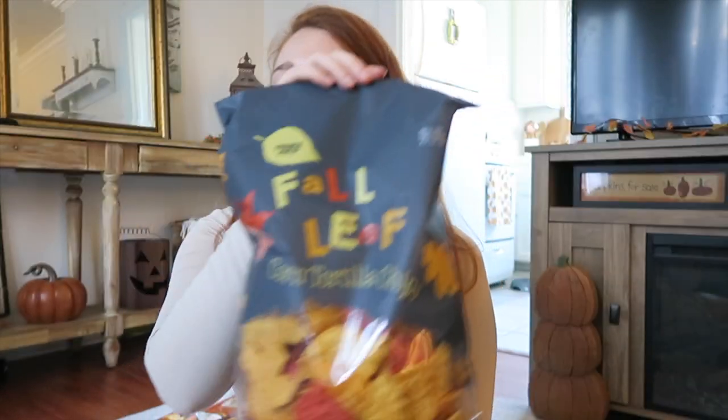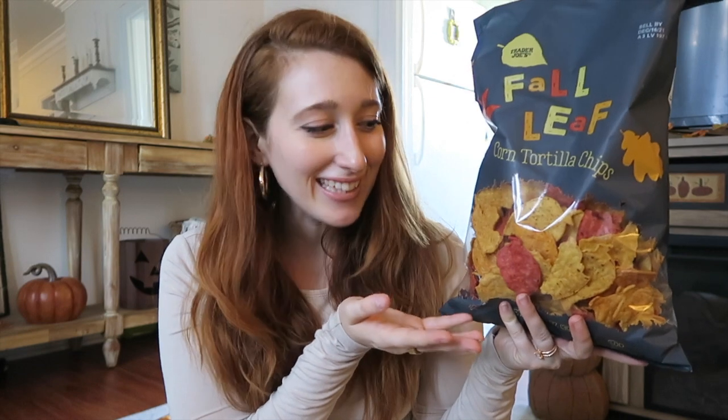I know it sounds a little weird to have cinnamon on top of your tortilla chips, but it's really truly not. It's absolutely delightful. And then these are just your normal bag of tortilla chips. They're just in the shapes of the fall leaves, and they're very colorful. I think it's so nice if you're having a game day and having people over for football to put it out with some yummy dip.